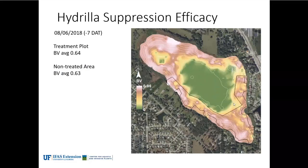But I won't get into details of this, but basically you should consider these raster heat maps as a proxy to the density of submerged aquatic vegetation in the water column.